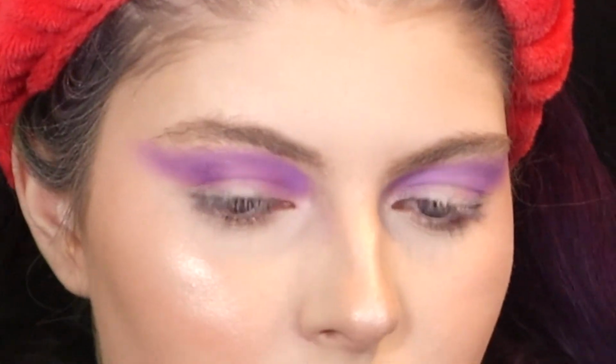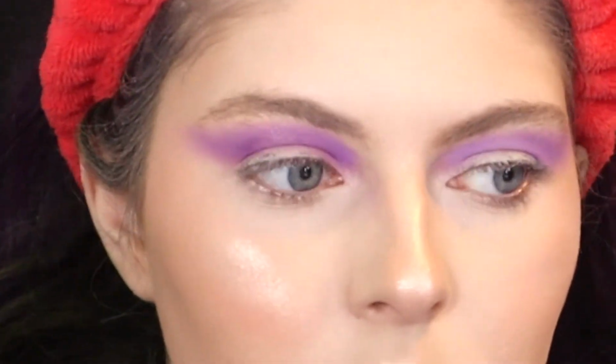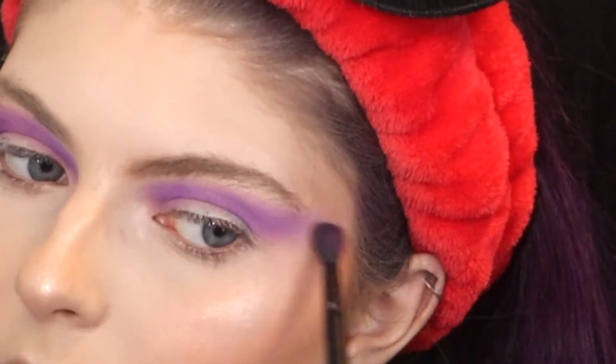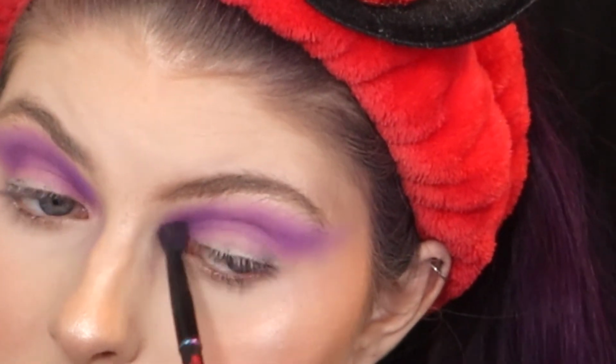So now we're going in with the darker purple and putting that right in the crease and blending the two together while keeping the definition that the darker purple gives when it's in the crease and the lighter purple's above the crease. Does that make sense? I'm terrible with explaining things.